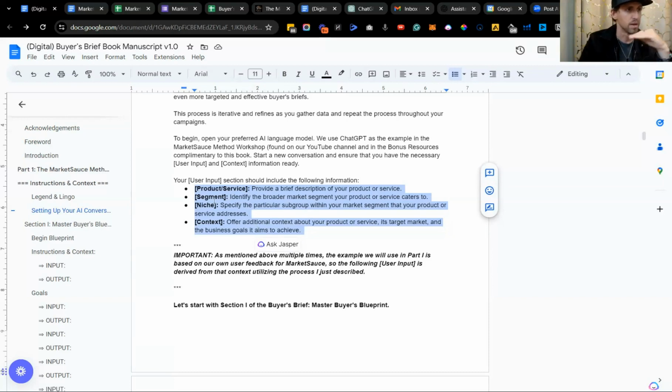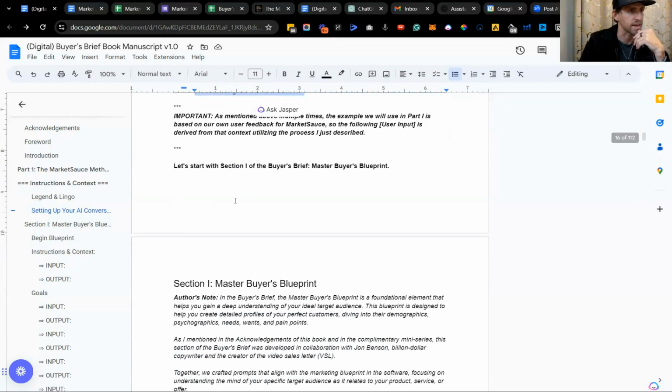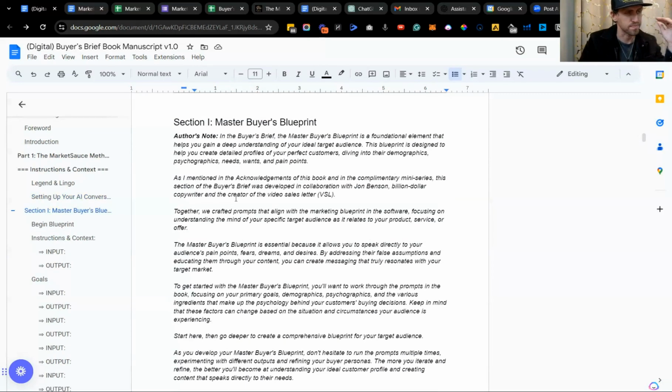And so this is right now what is running in the background that, barring any technical issues, in the next 10 to 20 minutes, you guys might get a surprise in your inbox as part of the gift for filling out that form. So when we start to dive into each section here, it's split into really 5 core parts, where section 1 is the master buyer's blueprint.